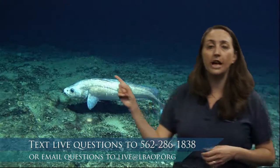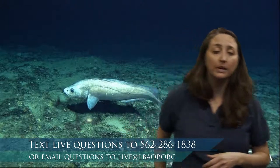So being smaller in body size and growing slower means you don't have to eat as much. And when you find food, you eat as much as possible. A lot of these deep sea animals have big mouths so that they can grab whatever comes along their way, even if it's almost the same size as they are, which I think is pretty incredible.